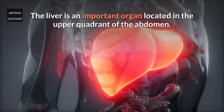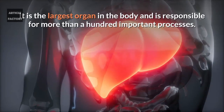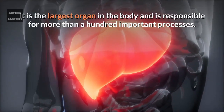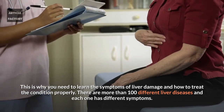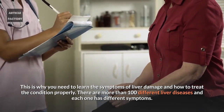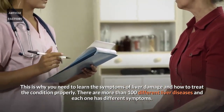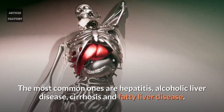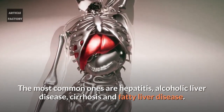The liver is an important organ located in the upper quadrant of the abdomen. It is the largest organ in the body and is responsible for more than 100 important processes. This is why you need to learn the symptoms of liver damage and how to treat the condition properly. There are more than 100 different liver diseases and each one has different symptoms. The most common ones are hepatitis, alcoholic liver disease, cirrhosis and fatty liver disease.